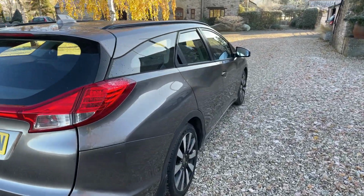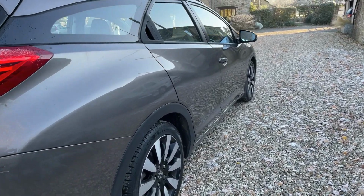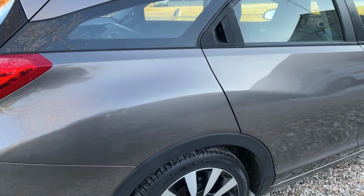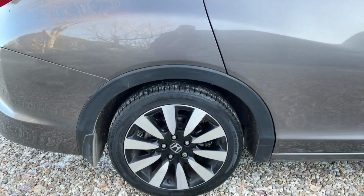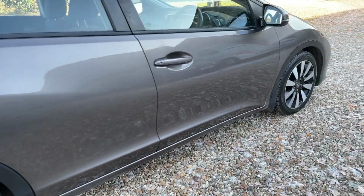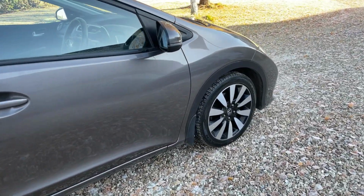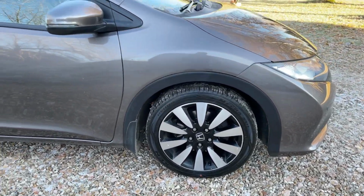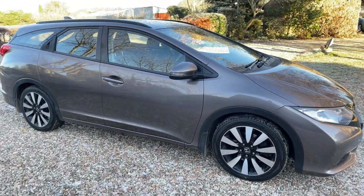Offside, driver's side of the car, again, lovely and smooth in the panels. Again, no obvious marks or indentations that are going to jump out at you. Offside rear alloy, lovely. And the remaining panel work is very, very nice indeed, as is the final alloy. But it really is in absolutely super condition.